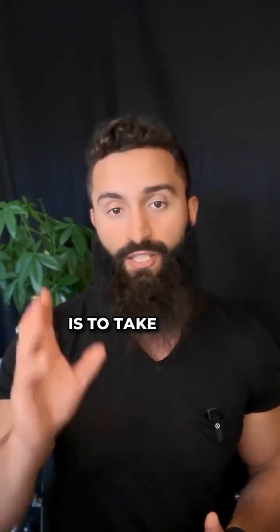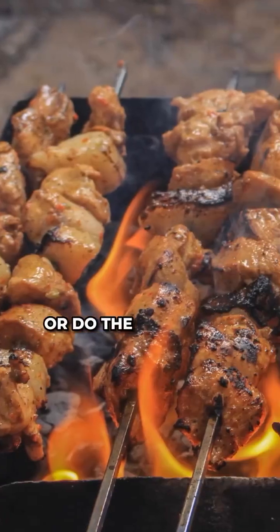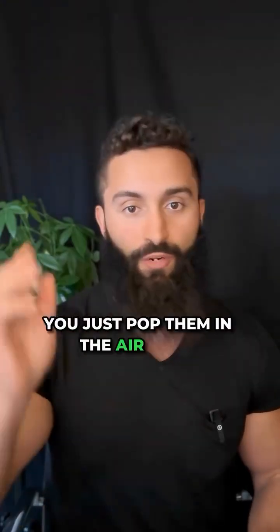So the best strategy is to take some ground sirloin or ground lean beef and make some kebabs out of it, or do the same with chicken breasts. So now you have kebabs, you just pop them in the air fryer in the morning and they're easy to prep. And if you have an appetite for them at suhoor, that'd be great.